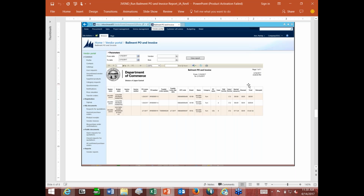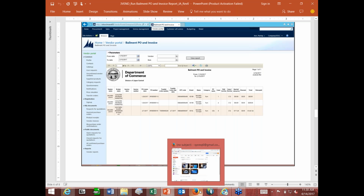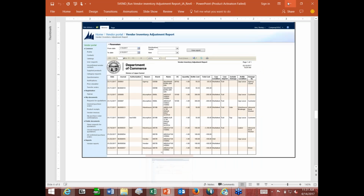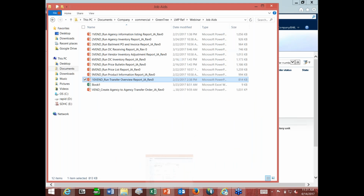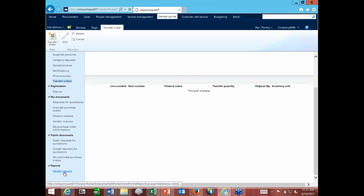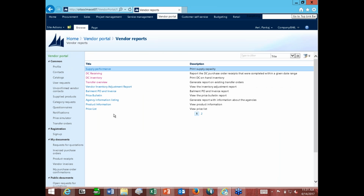So the bailment PO and invoice report shows all this information. And our next report is the price bulletin report. So for the price bulletin report, we go back to the vendor portal and click on the price bulletin report.